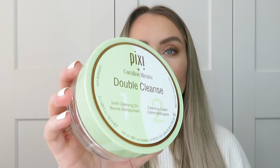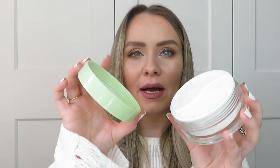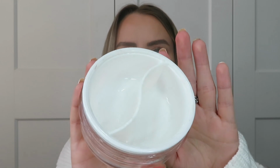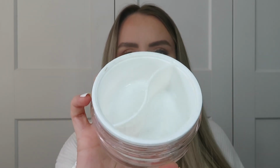This is the Pixi and Caroline Hirons Double Cleanse. So this is the packaging. This is a really big tub. On one side we've got the solid cleansing oil, on the other side we've got the cleansing cream. One thing I didn't like about this is the amount of packaging. It's really big. It's got the little protector there, and then it's split down the middle. You can see that. So one side was the oil balm and the other side was the cream.